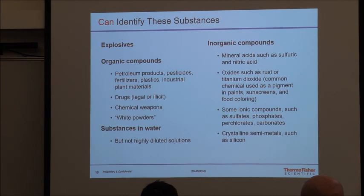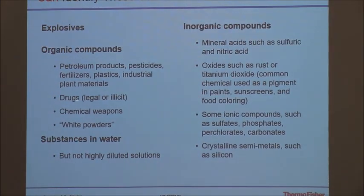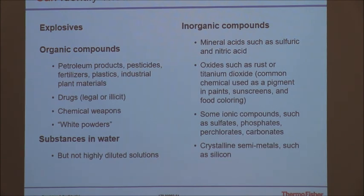All right. So, what can the devices identify? They can do explosives. Classic organic compounds, things like petroleum products, pesticides, plastics, all that. Drugs, illegal illicit drugs and whatnot, chem weapons, quote unquote white powders. Substances in water, but not highly diluted. Again, I need that 2, 3, 5% or better.